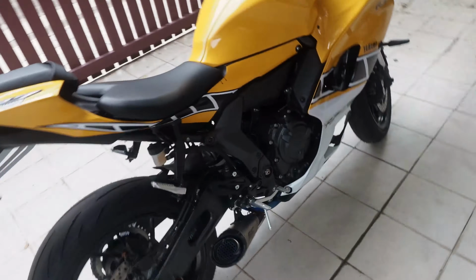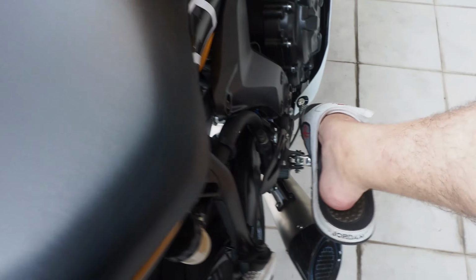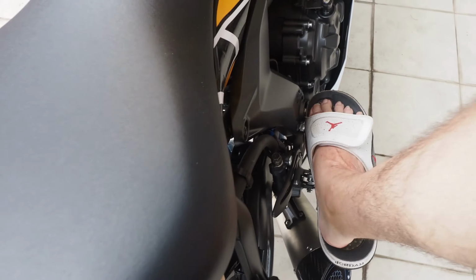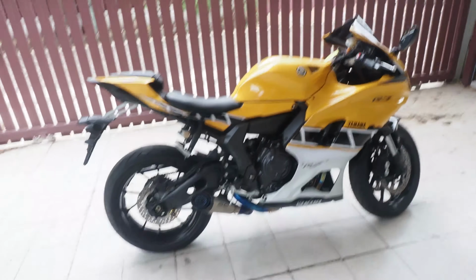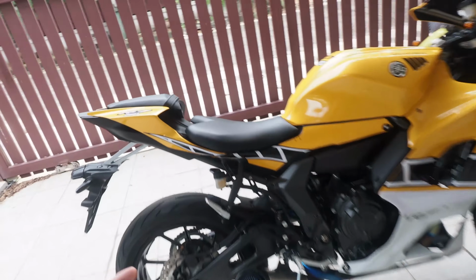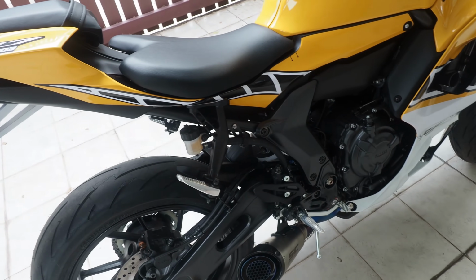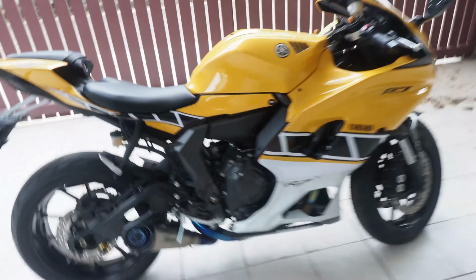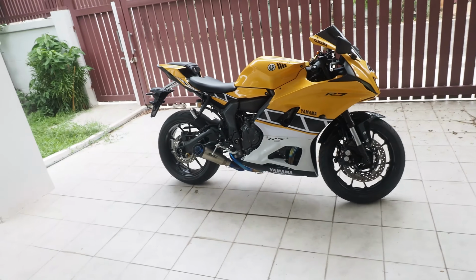Just to give you an example, you're riding it, and your foot's here, and there you go. I mean, I've got big feet, but that's how I ride. And then my foot is right on it, and sometimes you can smell burning. So it's not a good location for the exhaust. It kind of needs to come inwards a little bit more, I think. I don't know. But it does the job. Looks great. It's very unique.